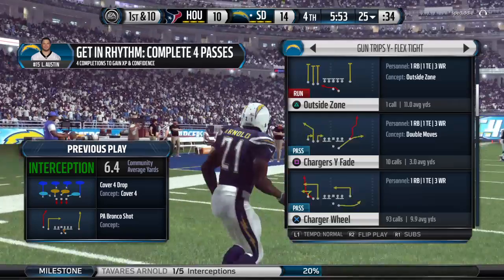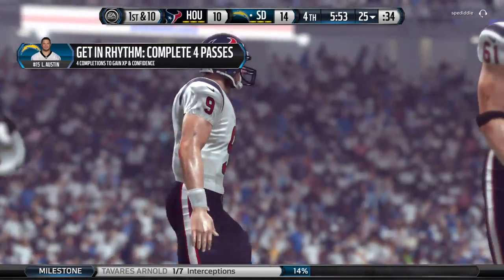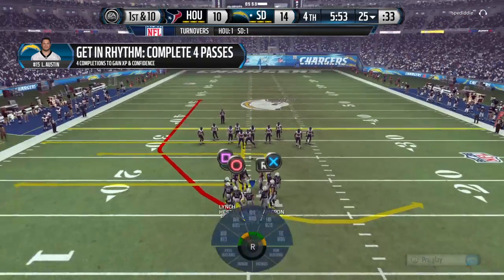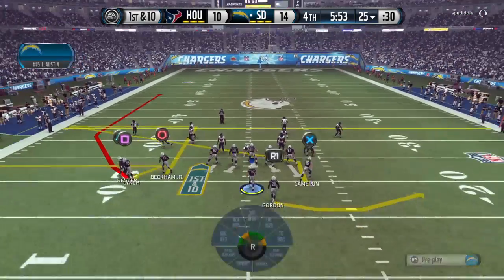I'm just going to go back to the interception. What was the QB thinking? Understand where you are in the game. To take a chance like that here early in the fourth quarter is just unacceptable.